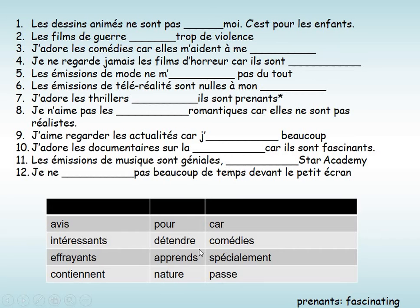We've got this one here, which is a verb, détendre. You might not know this. It means to relax. Where would a verb make sense? Look at the spelling of the words just before the gap. Now, if I look at number 5, for example, les émissions de mode, fashion shows, fashion programs, ne me pas du tout. This is significant because it has an apostrophe. What does this suggest? Hopefully, this suggests to you that the next word has to begin with a certain type of letter. We shall see. And we go from there. See how you do.